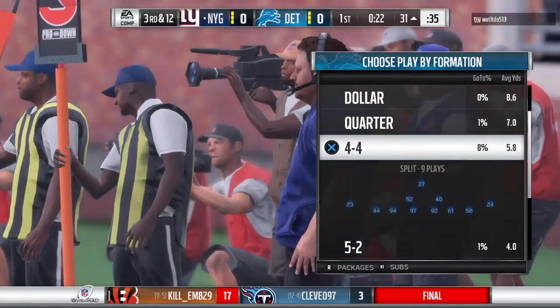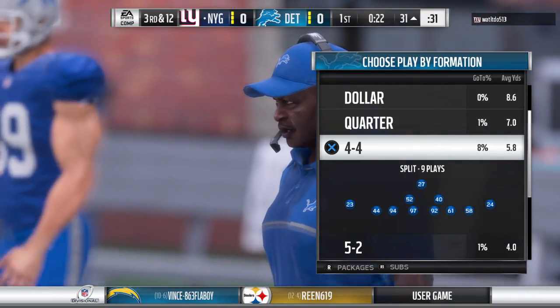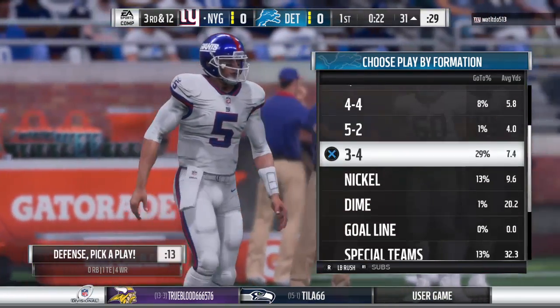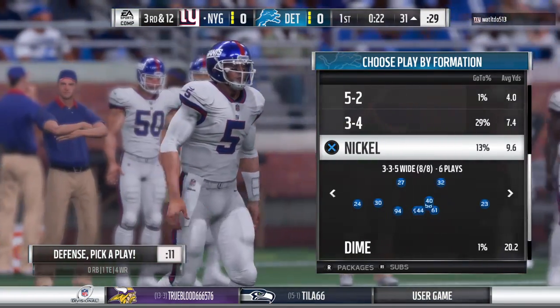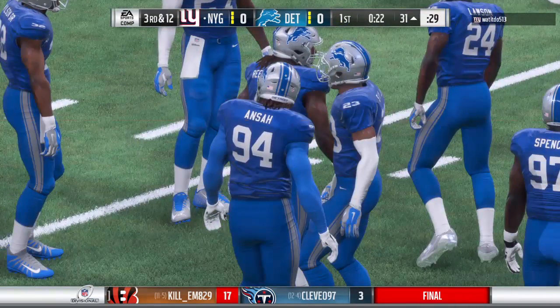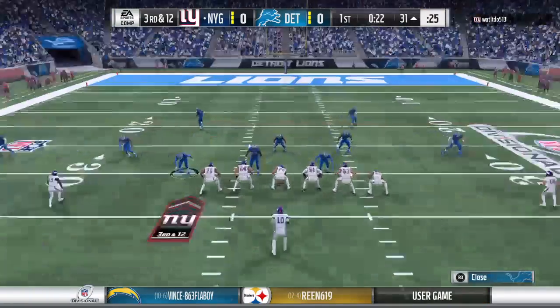Different pass rushes are designed for different things. Sometimes you want to keep the quarterback in the pocket. Sometimes you want him to flush. I don't know exactly how this one was designed, but they made sure they moved him to his right. He got out of the pocket. Unfortunately for him, he was hit as he tried to throw the ball, and that resulted in an incompletion. And on third down, a nickel formation here defensively.